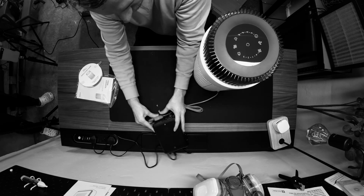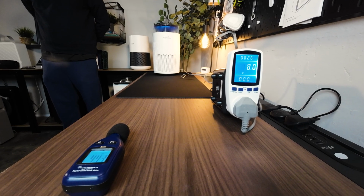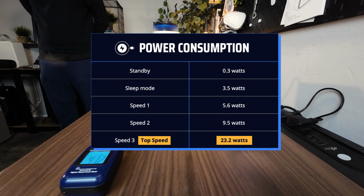But let's start adding up long-term costs to see how much money you need to spend each year to run a Coway Airmega 100 in your home. We used an energy meter to record how much energy the Airmega 100 uses when running at each fan speed, also while it's on standby. So if you had to leave your Airmega 100 running 24/7 at full speed, it would add an additional $25.77 to your energy bill every year based on the latest US average energy costs.